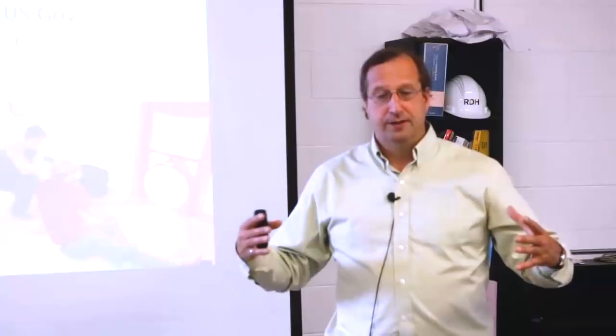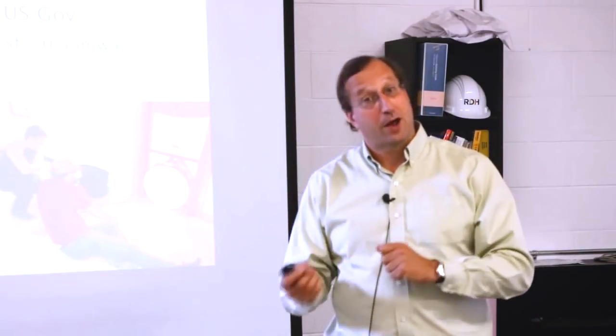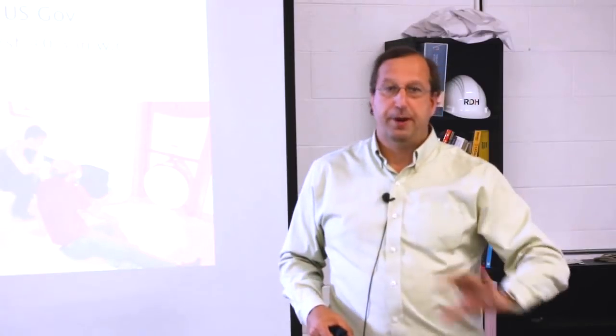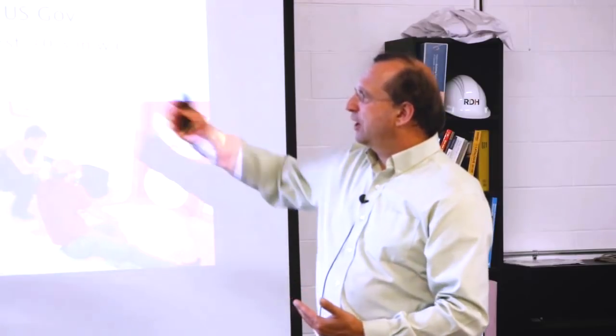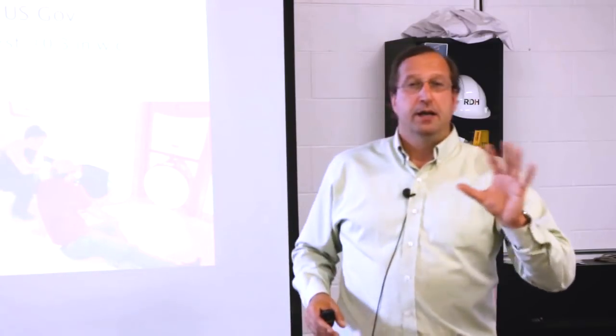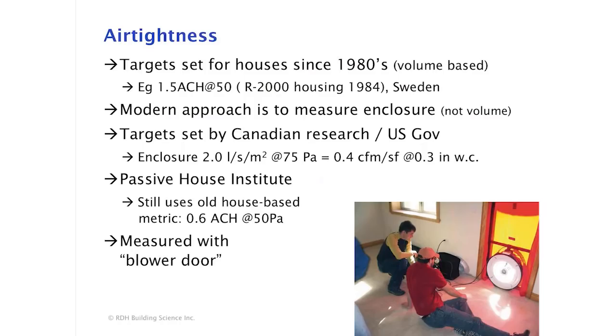And large buildings have a different relationship of enclosure area to volume than do houses. And so to fairly compare the quality of the enclosure, we have been moving towards measuring things on a CFM per square foot, liters per second per square meter basis. And now, for example, people like the General Services Administration and the U.S. Army require air tightness testing and set targets based on CFM per square foot, not on air changes per hour.